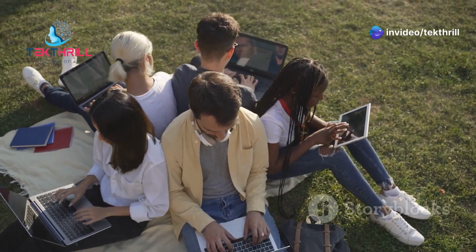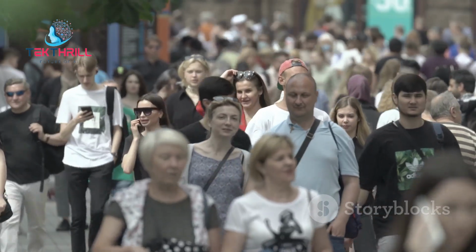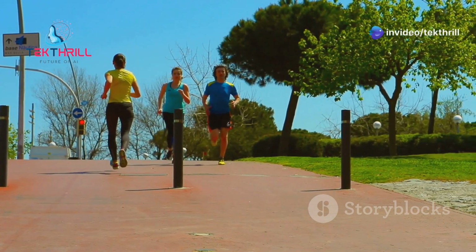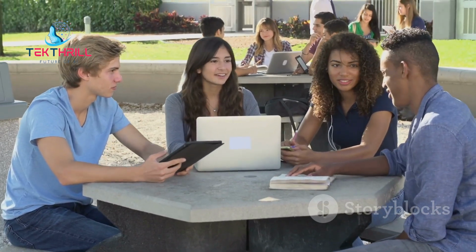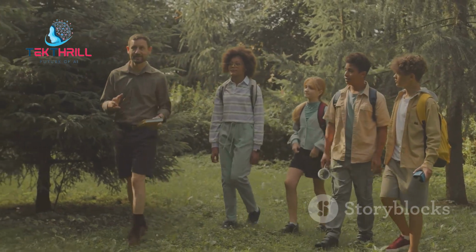Our brains are like networks, just like the internet. Each neuron is connected to many other neurons, forming pathways for information to travel. When we think, learn, or do anything, signals zip around these pathways. These brain networks are constantly changing and adapting. This allows us to learn new things, solve problems, and interact with the world around us. They help us to understand and respond to our environment.